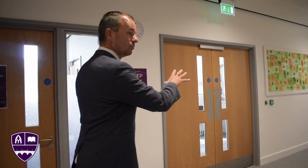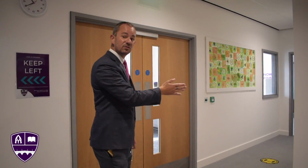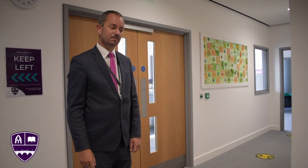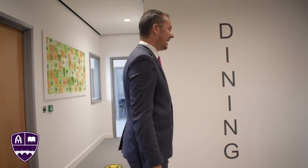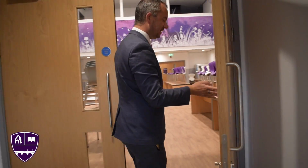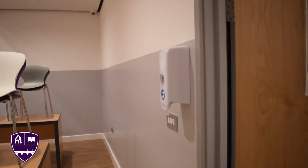We then get to the reception area, and this is where you would come as well if you were particularly unwell and you needed to come to the medical room area. This is the double door set for year 8 and year 10, and again if we just pop inside from this side, we'll be able to see there's a hand sanitising dispenser unit on the wall there, which every student would be asked to use as they come into and out of the dining hall.